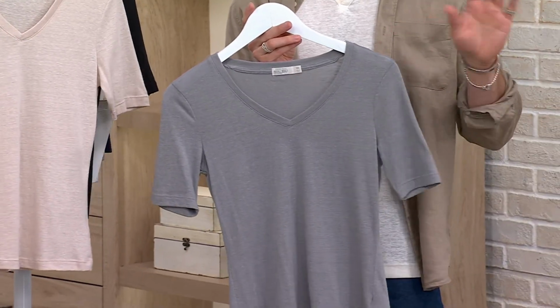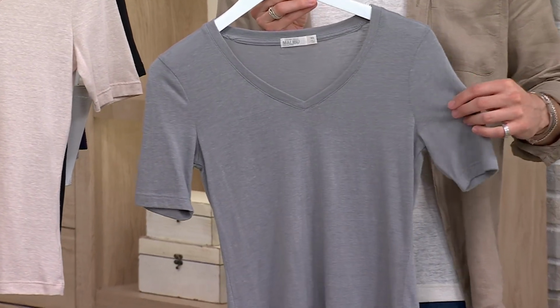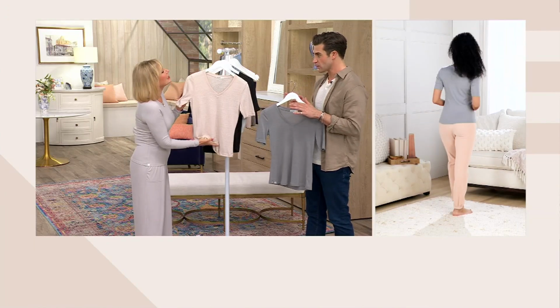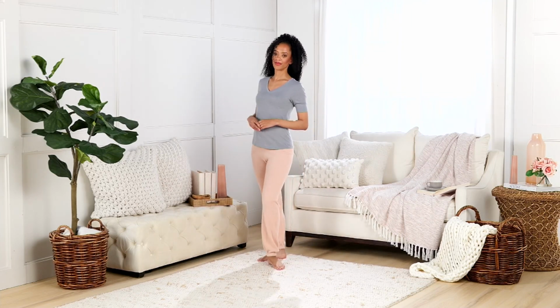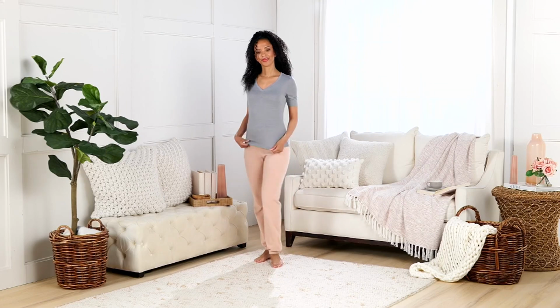So if we're stepping into the summer and we want a little more coverage, this is going to give it. But the way that this is constructed with that burnout, with the fabric, it's going to be so figure flattering as well. This looks good on every body type. And when we talk about Barefoot Dreams, we do sizing a little different than our regular QVC sizing. So we've got extra small through 3X, but would you speak a little bit about that?